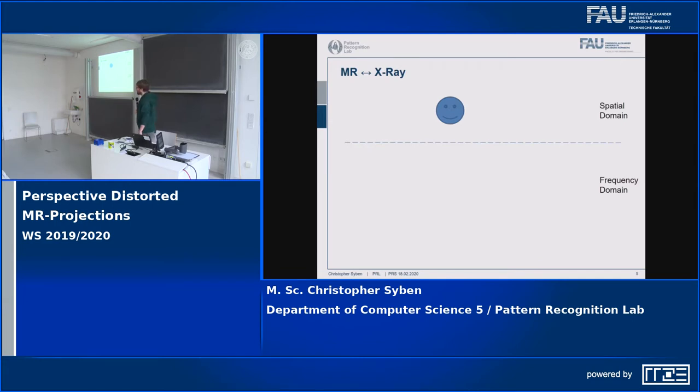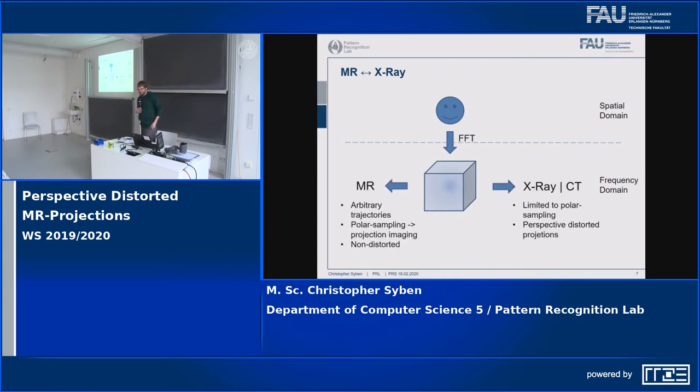Where does this come from? If we have a patient, we can put him into our device, and then we can look at the patient's Fourier transform. So we make an FFT of our patient, and then we can use the MR or the X-ray to acquire the signals of that. This means we can acquire MR signals with arbitrary trajectories, mostly Cartesian sampling, but that also means you already have tomographic slices, which is not necessarily helpful, especially as your X-ray device is only able to acquire projection images.